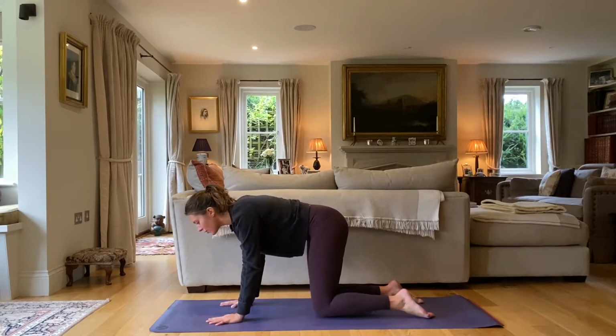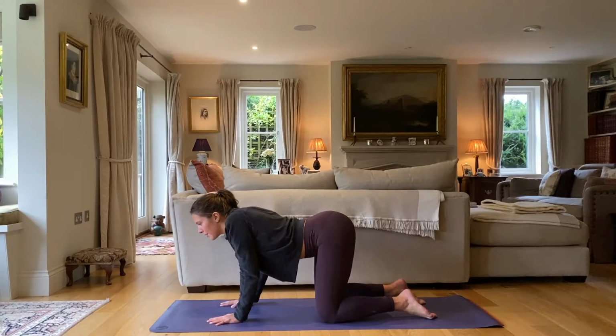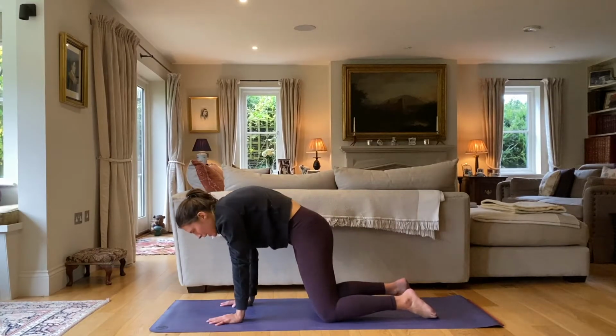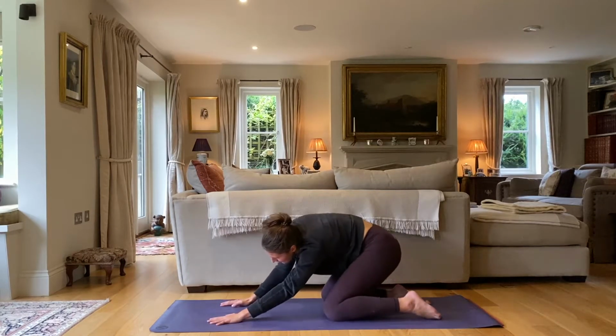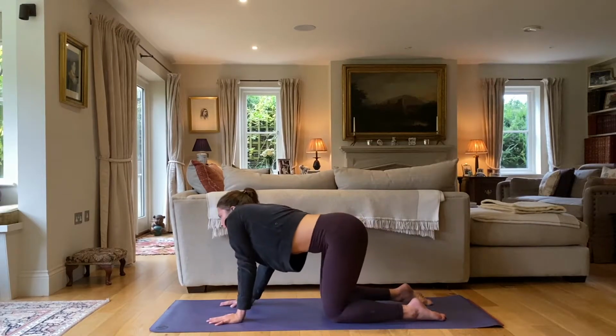Hands underneath the shoulders, knees underneath the hips. Now just having a little wiggle here. So whatever shapes turn out for you today. So if you're taking maybe a little wiggle through the spine, maybe it's figures of 8. Maybe it's shaking the head yes or no. Maybe it's big circles into the hips. Whatever feels best. There's no right or wrong.